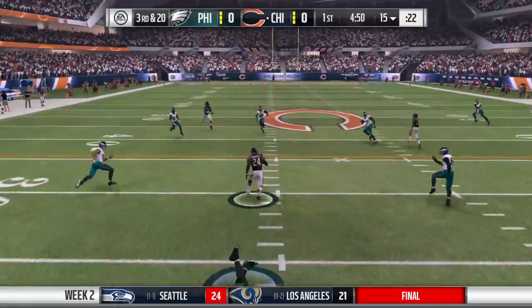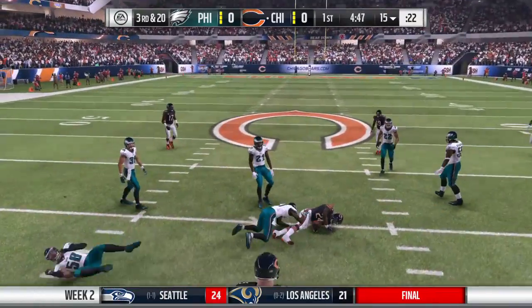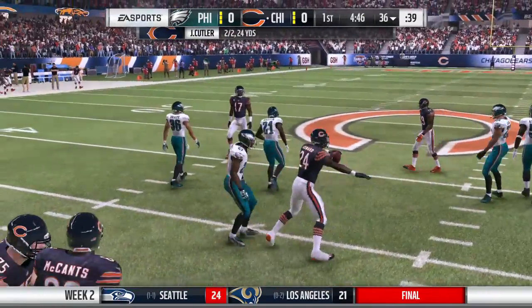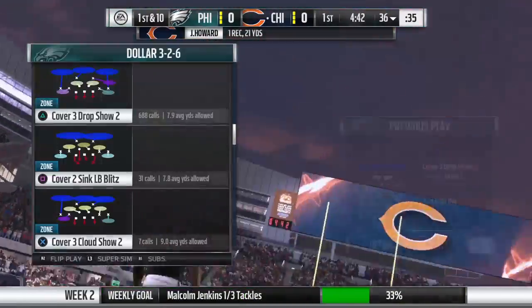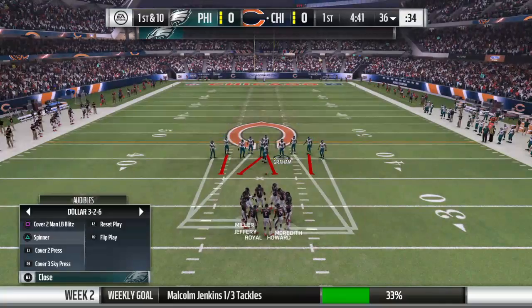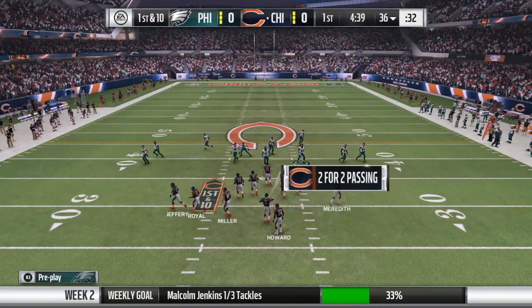Surveying the field. Throwing for his running back, and he's got him complete. And he's brought down after a good gain. The 21 yards there as they convert on third. So after that big gain, let's see what else the offense has up its sleeve.